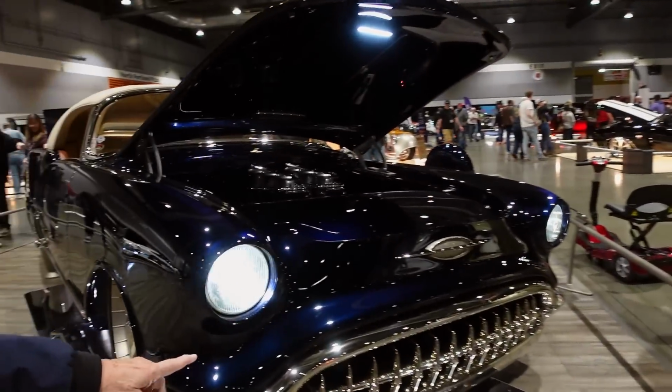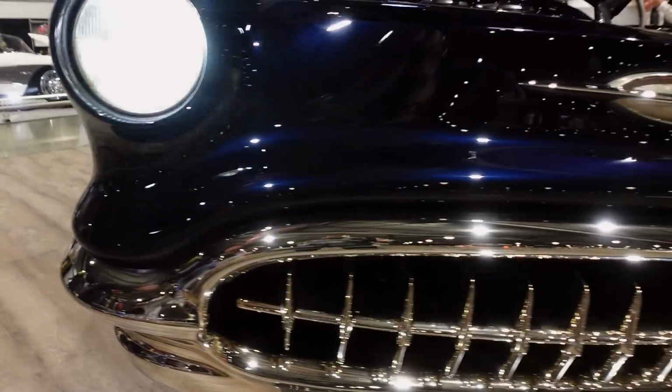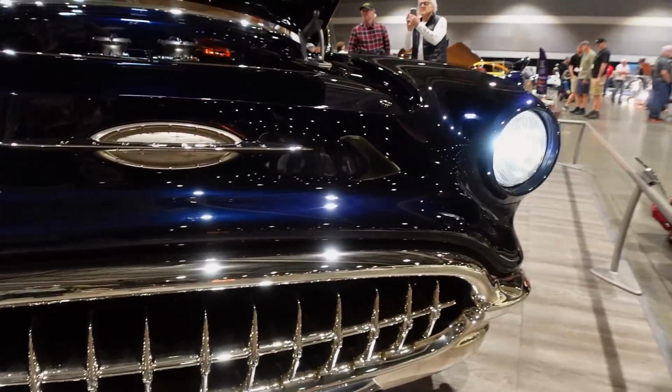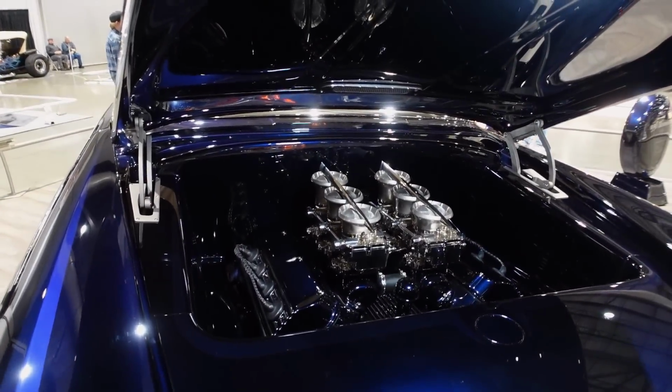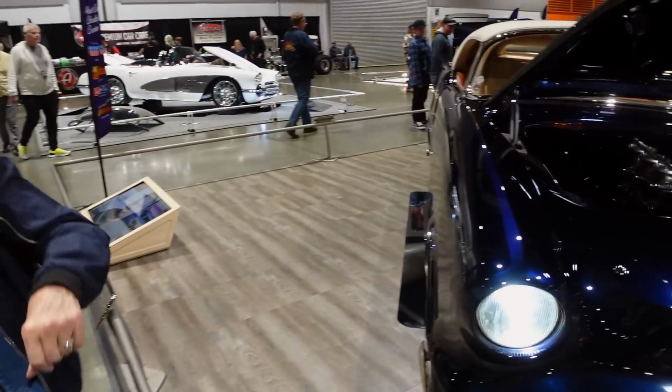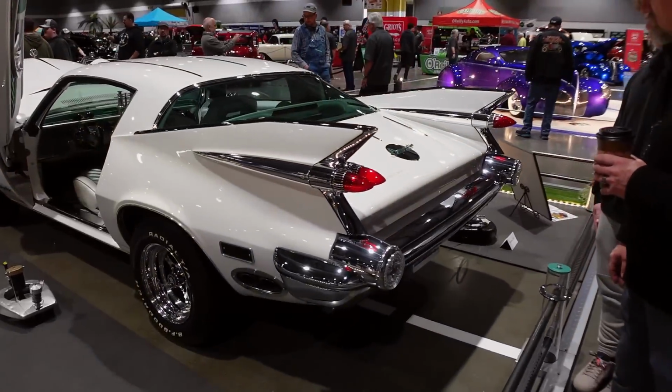The hood used to open up here right at the grill. Okay. And then we added all of this and chopped, they call that pancaking. So we chopped, the hood opens there instead of down here. Thank you so much for your time. You're welcome, sir.